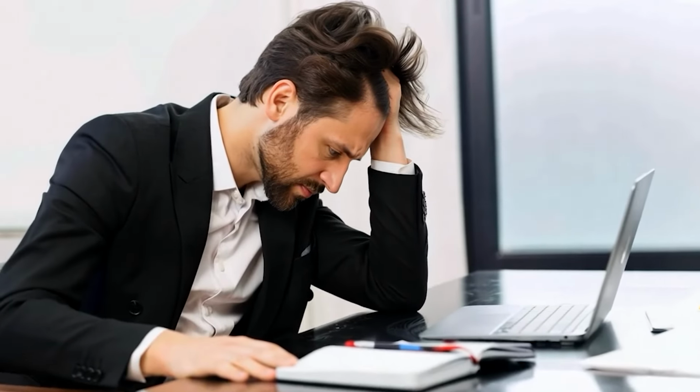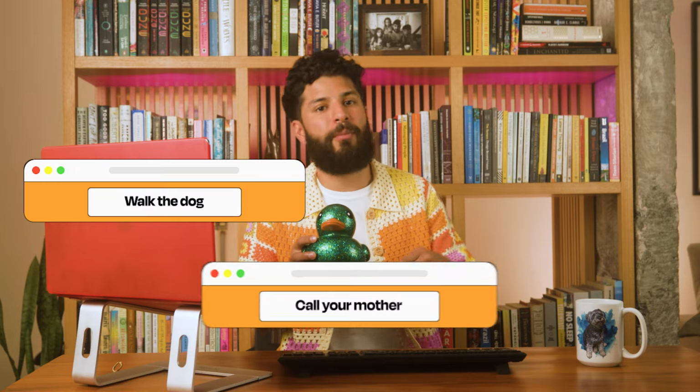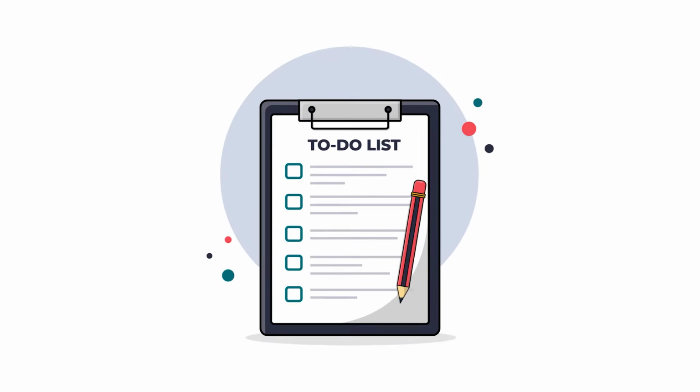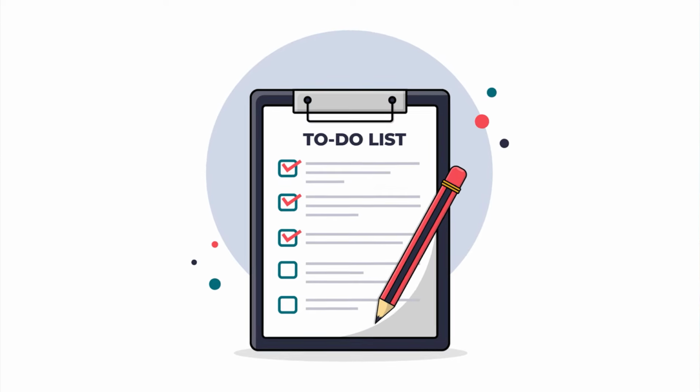totally overwhelmed. Actually, the thing with regular to-do lists is that they pile up fast. You add every little thing, walk the dog, call mom, reply to emails, and boom, you've got this massive list staring back at you. Honestly, it can feel like you're falling behind before you even start. But don't worry, I've got some easy ways to make your to-do list work for you with all that stress.